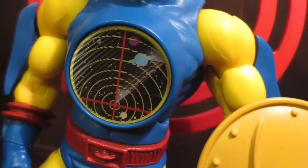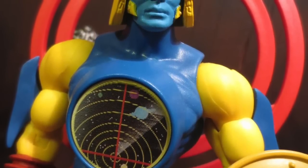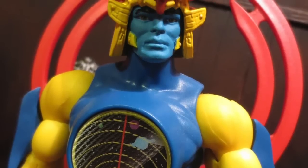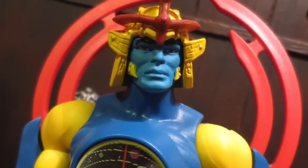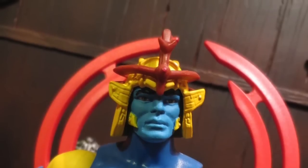But I'm glad we got to him. He was a favorite as a kid, and even though he literally destroyed my thumb, I loved him. I loved spinning him around and knocking figures down with his arms. They were great. He had a great action feature and a great look. That was Cyclone.